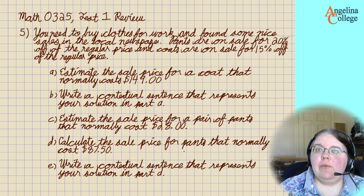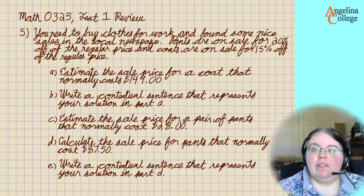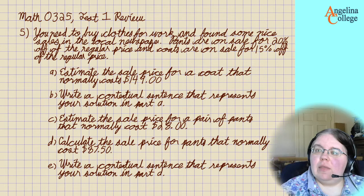I'm here with the Math 0325 Test 1 review, in particular question 5. Now this one's a bit longer than the questions we've done so far because it's got more parts. In this situation, you need to buy clothes for work and found some nice sales in the local newspaper. Pants are on sale for 20% off of the regular price, and coats are on sale for 15% off of the regular price. Now this question is asking us to do the following things.